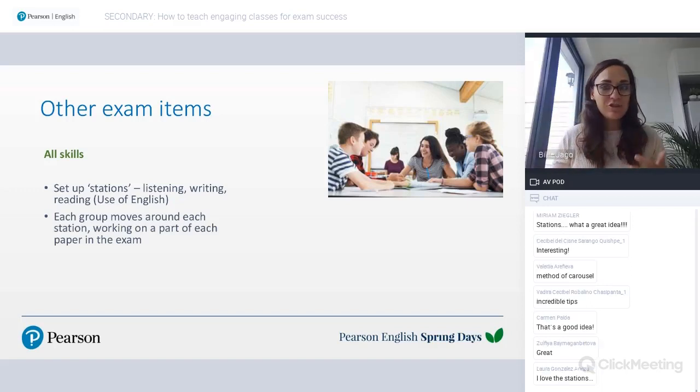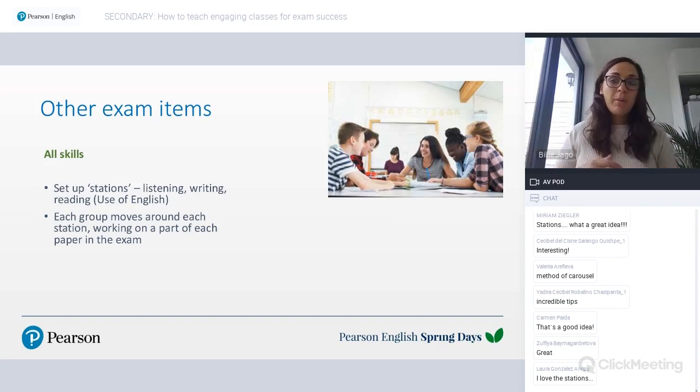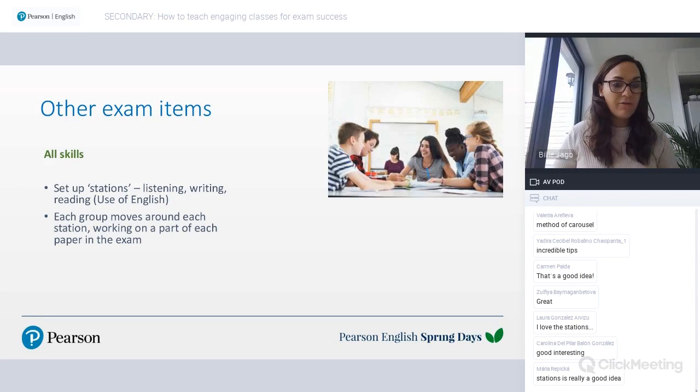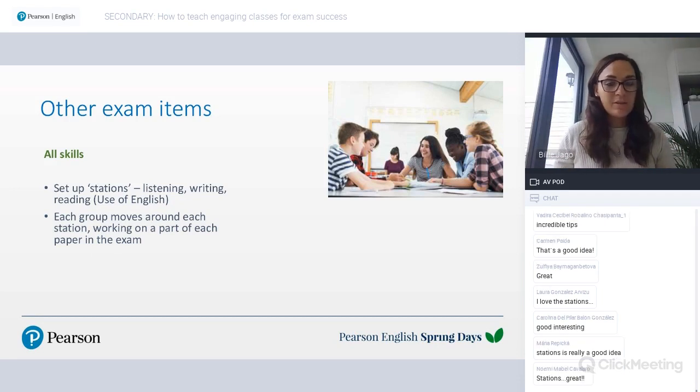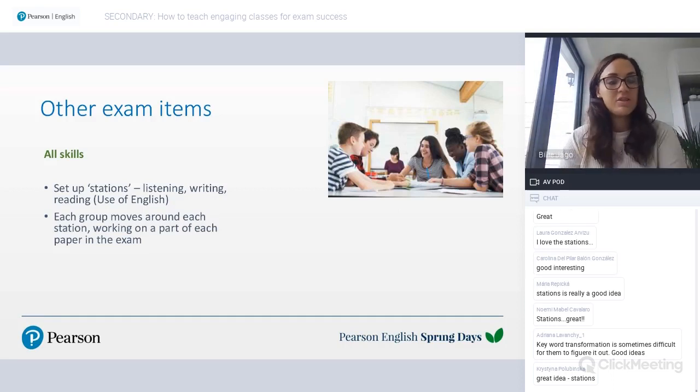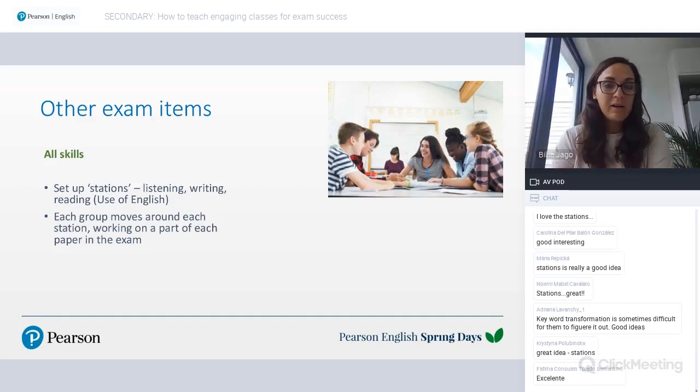So it's quite a nice way to introduce students to certain exam task types at the beginning of a course, but also to mix up the way that students practice them once they do feel a bit more confident in each paper as well. So if anyone does have any other ideas, please do feel free to write them in the chat box, just so we can share our ideas among everyone in the webinar as well.